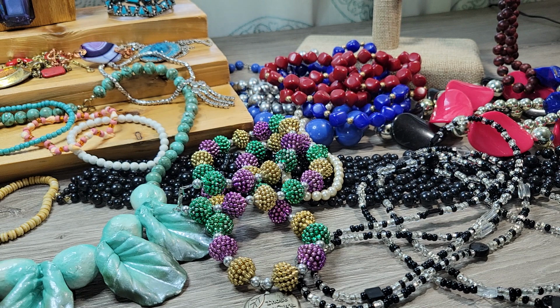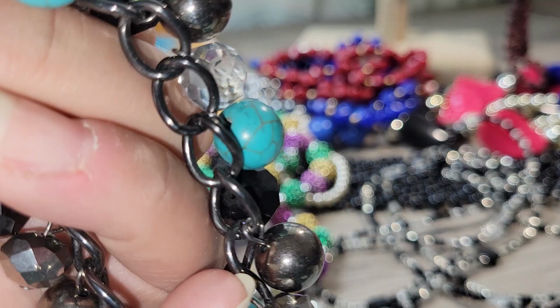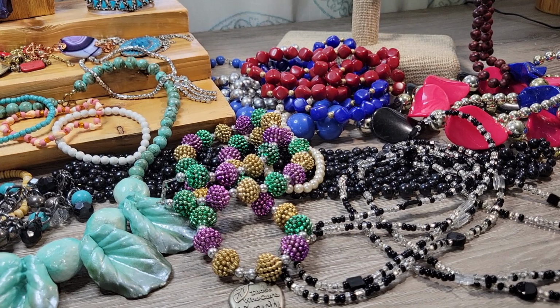This bracelet might be wearable. Gunmetal chain, then some, looks like it might be acrylic charms. Maybe glass. Black, clear gunmetal, and the dyed howlite, trying to imitate turquoise. So I might be able to do a turquoise bundle. I mean, not for very much money because it's all plastic, fantastic.